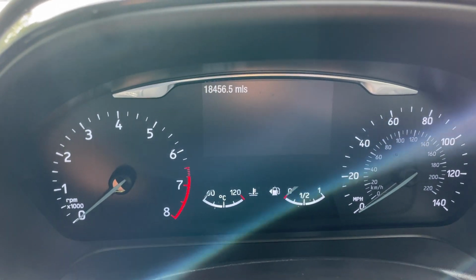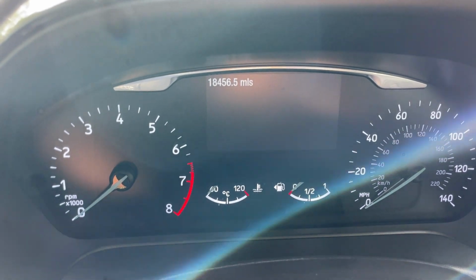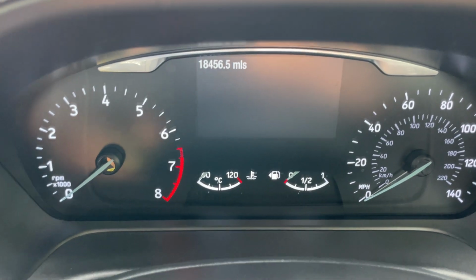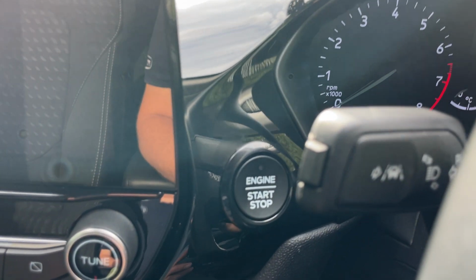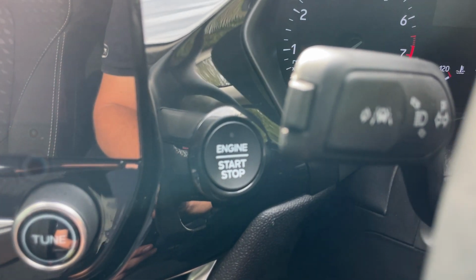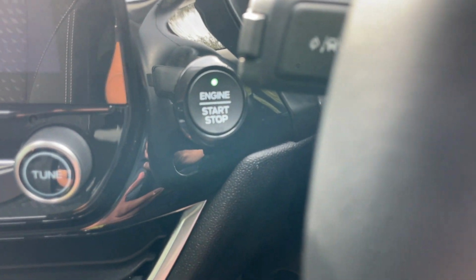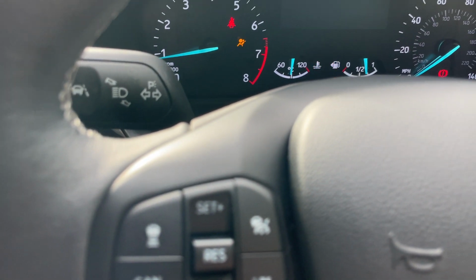So the first thing to address is the mileage on the dash, which is 18,456.5 miles exactly. This vehicle comes with an engine start-stop button. Press your foot on the clutch pedal, the light goes green, you can hear the fuel pump kick in, and then we can gain power.